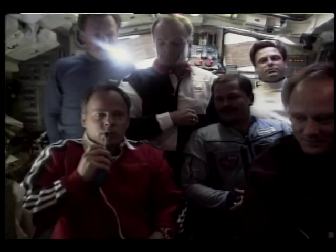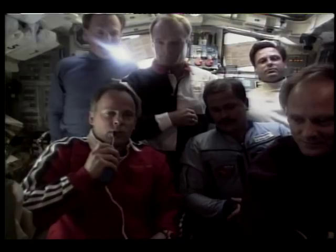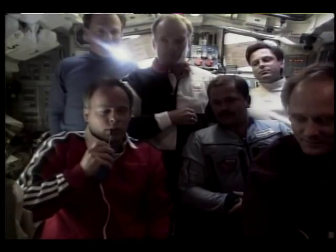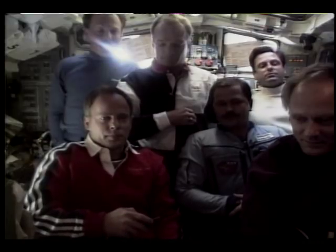We have a rather short mission, and on 30 August, we will return to Earth. This is just slightly over 2 months, and we'll be relieved by another crew.